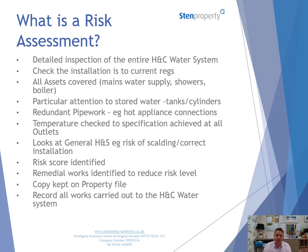A score is then identified for each of the assets, which contributes to an overall score for the building itself. That risk assessment will identify remedial works that should reduce the risk of Legionella within the property. A copy of the risk assessment is kept on file, and any changes to the hot and cold water system, so if there's a new boiler, for example, installed, or new taps, then a record is kept on the risk assessment of any works that have been carried out.